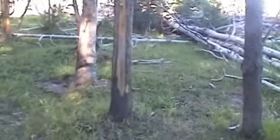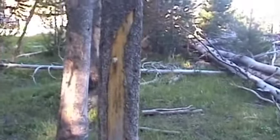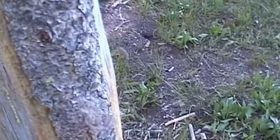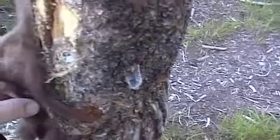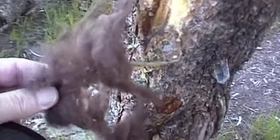Okay, see the trees marked up like this? This is where the buffalo rub up against it. You can see real close in here. Buffalo hair. Okay, here's a lot of buffalo hair right here. See? It's real soft.